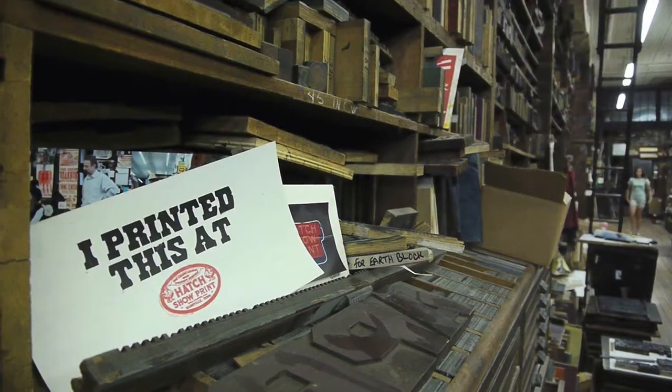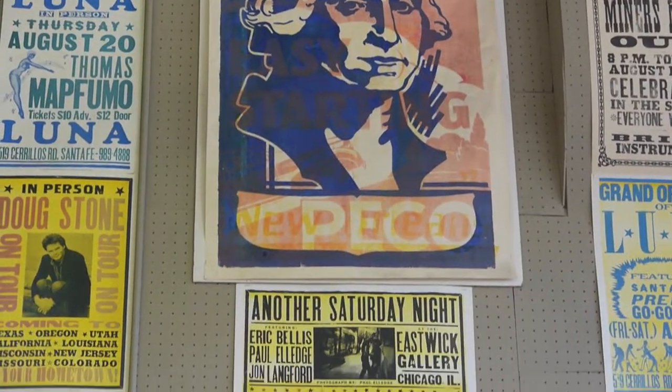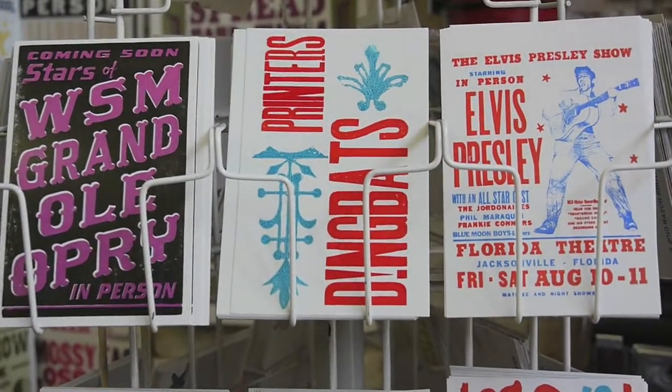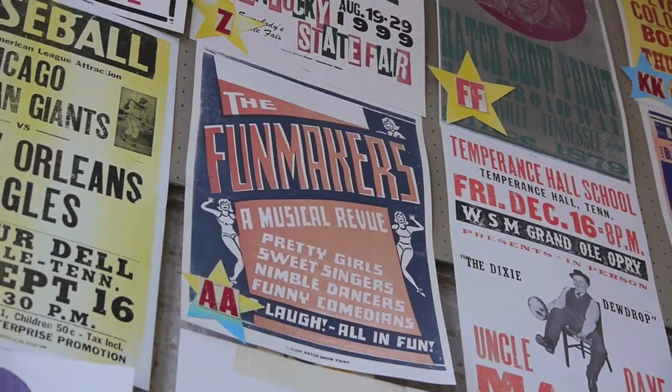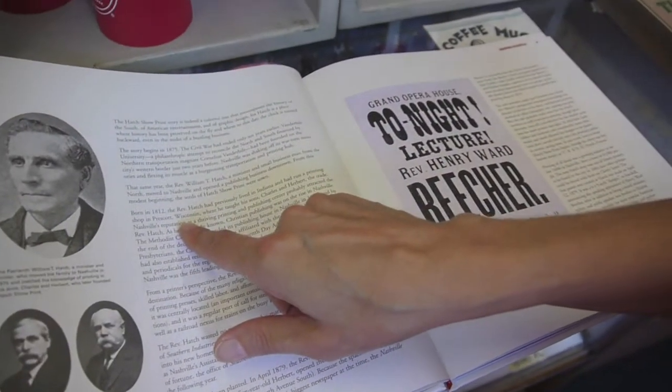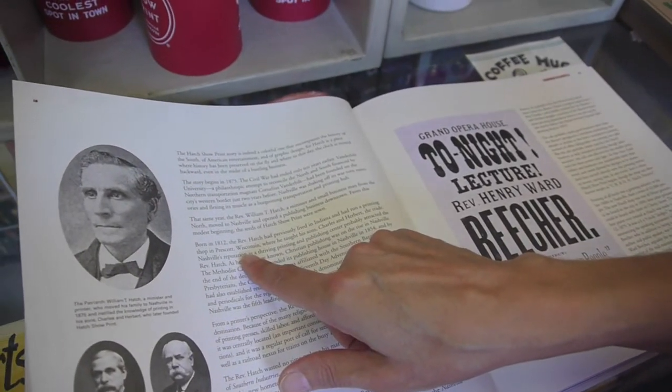This is Jason Cochran in Nashville at Hatch Showprint, where the old-fashioned way is proving just as good as the newfangled one. Nashville was a printing center in the 1860s, 70s, and 80s. It was like fifth in the nation as a printing center. Wilkie Hatch Sr. moved his family here. We have a book, Prescott, Wisconsin. So he was a Yankee.